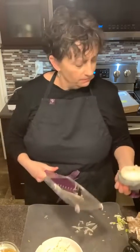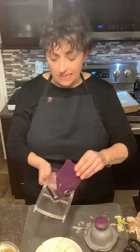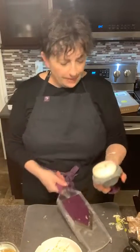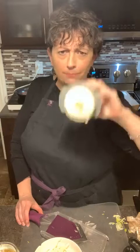My Epicure, am I not pushing? Oh, ha! My blade's not in properly. I'm like, why is this not working? Because I didn't actually put my blade in. It's very simple. The thing hooks on the thing and you snap. I forgot to do that. Now it worked. And apparently I did not clean it after my beets. I thought I cleaned it. Oh well, it's just beets. Okay, so there I have got my fresh onion.